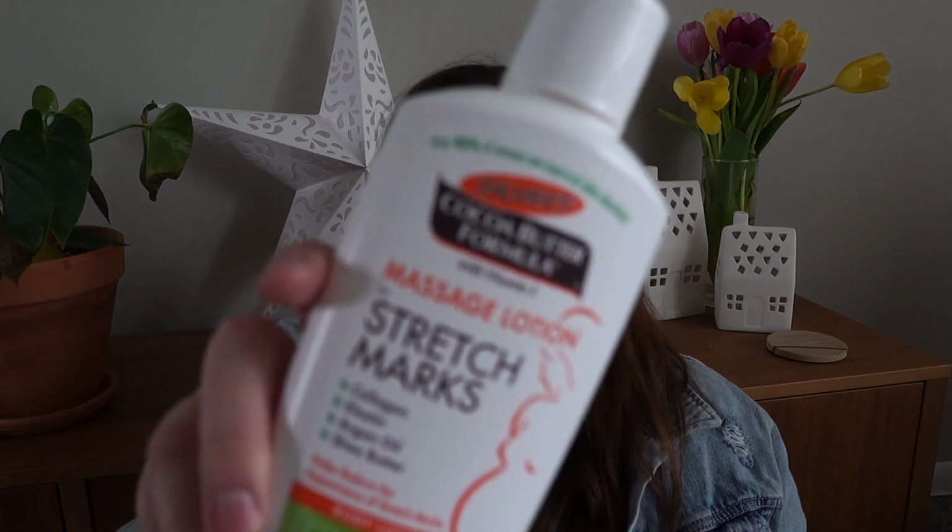But yeah, I feel like all of the areas that I don't like have started getting a little bit nicer looking, just kind of softer. I don't know, but I really like this. And you can get it at Meijer, Kroger, Walmart, Amazon, whatever. I'll link everything below that I can for you guys.